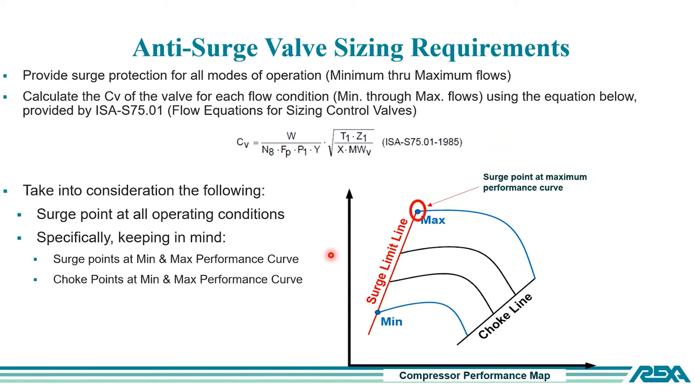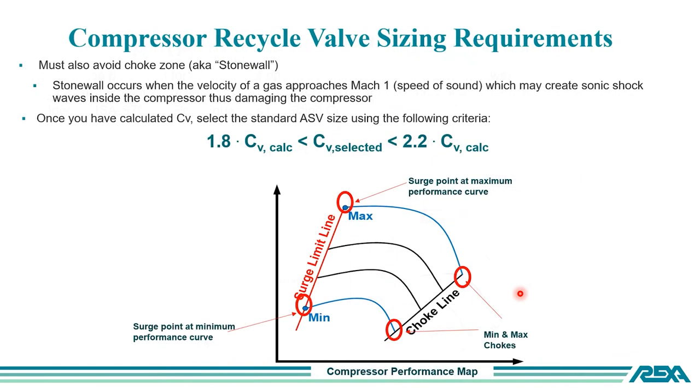Most importantly, of course, you want to make sure you take into consideration the surge point at the maximum performance of the curve and the minimum. We can't forget that as well. We also don't want the compressor to choke. So we have to take these minimum conditions as well. They're also equally important.